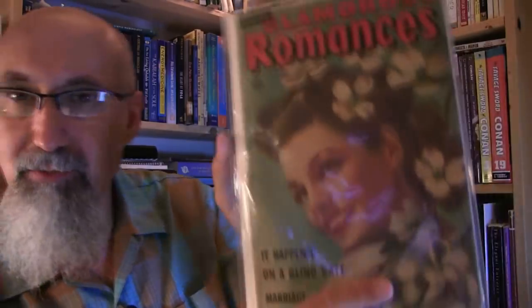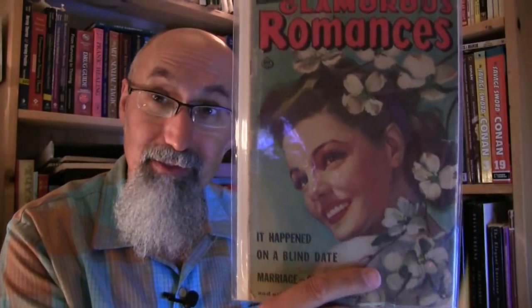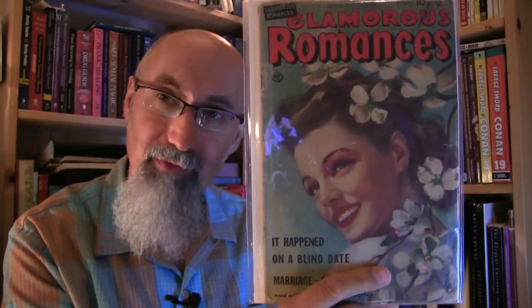So the cover is detached, right? Yeah, the cover is detached. He's put it on there nicely. Painted cover. Okay. The painted cover is by Alexander Redmond. Beautiful painted cover. Let me bring it closer so you see it.